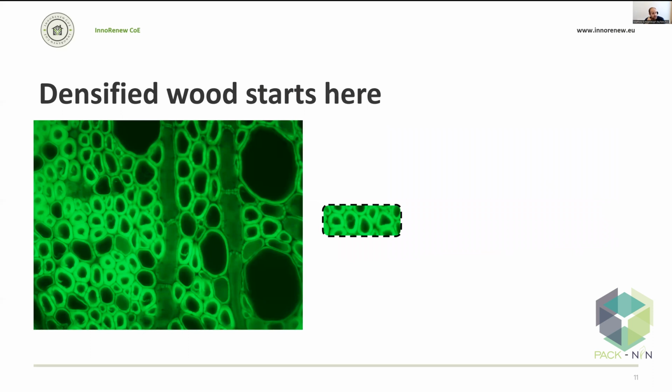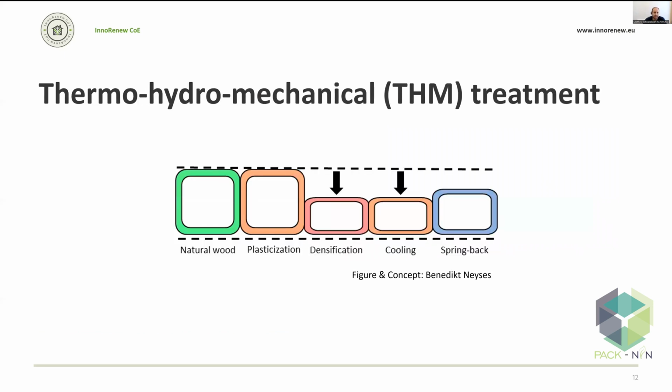So the densification process happens at the microscopic level. So if we look at, we'll say some tracheids, we represent them as these little open squares. And this is the process simplified a lot. So on the left side, you see the natural wood cell. So this is like a representative tracheid. And then moving on, you want to plasticize the wood cell material.